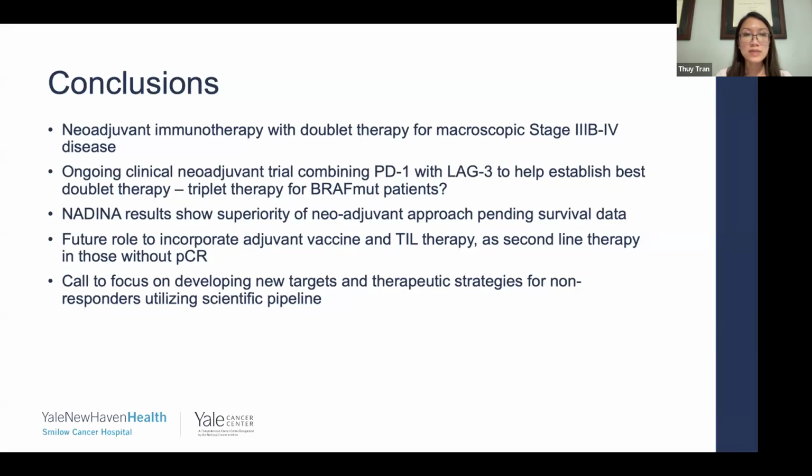A lot of times when we have individuals presenting with bulky disease that could present as functionally limiting disease, we oftentimes will try a NADINA style approach, but then it's very good to have our surgeons on hand as well, because if things do not clinically shrink, we can always abort and proceed to surgery sooner before there's any compromise of function or any further growth in the disease.